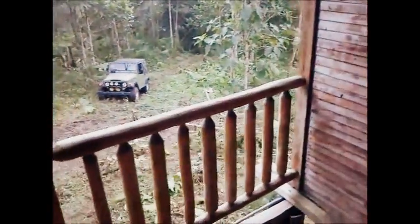Really nice little thing. Got to find out where the toilet is, and I guess that's a door that goes out back, but we'll find out in just a second. There we go. This is where we just came up. You can sleep six in here, and then outside here is the bathroom.